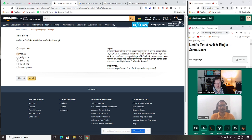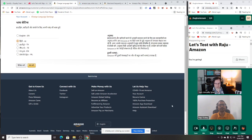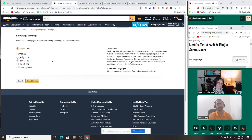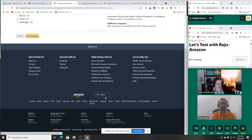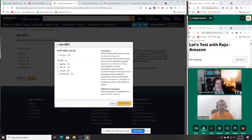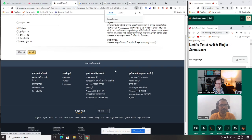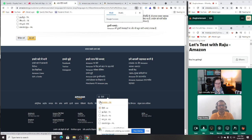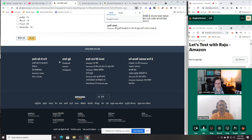But sometimes, for example, this has changed, and this gives you an example of the language change, but it hasn't changed the heading and the bottom section. At least you can just change it down the bottom as well. So if I go down to the bottom, it was this button here. So I don't need to know what the language is. I can change it back to English. But it's interesting that there are still words in English.